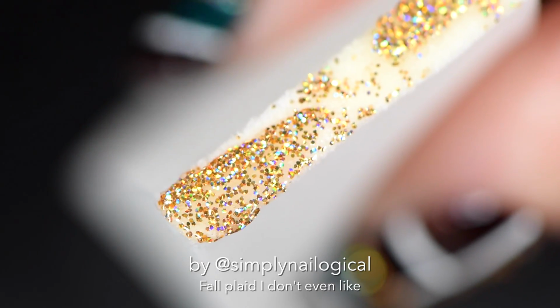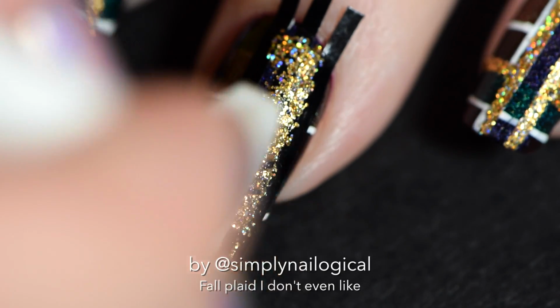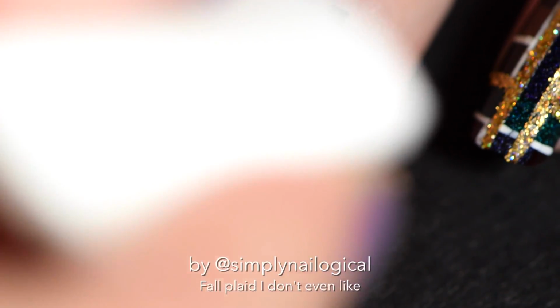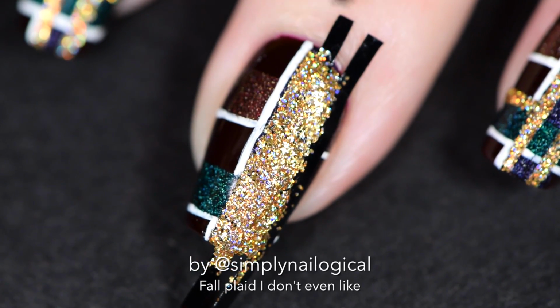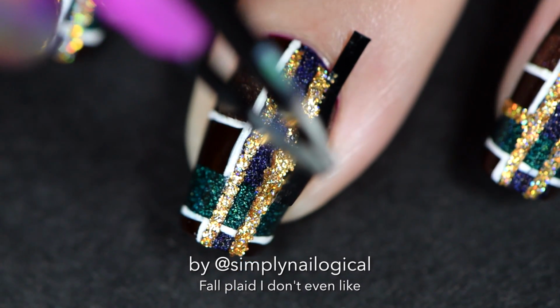You don't really have to use a sponge here, you could just paint it on. But I find using a sponge helps soak up the excess jelly and leaves more glitters behind, so it's like maximum glitter, yes! Peel up the vinyls to reveal the golden lines. Who cares about the yellow brick road when you got a gold one?